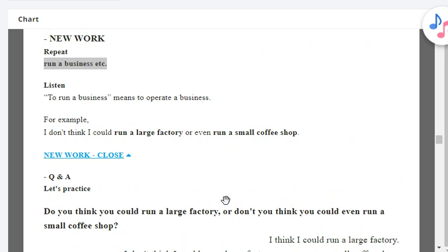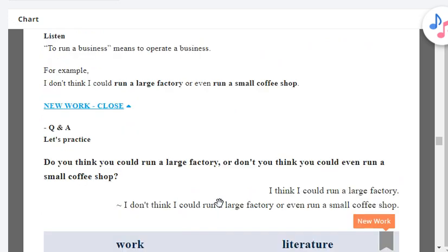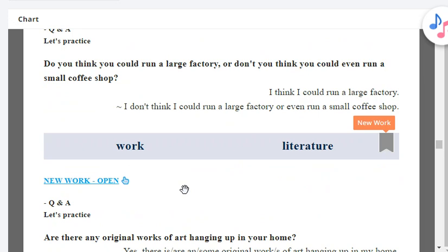Okay, so let's practice. Do you think you could run a large factory or don't you think you could even run a small coffee shop? I think I could run a large factory. Very good. Next, repeat work.